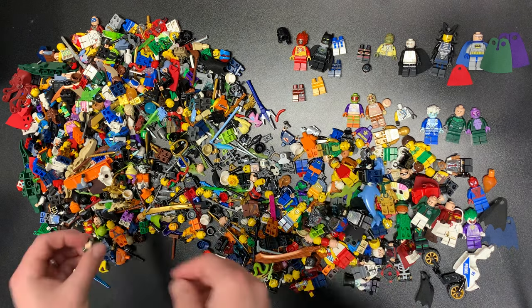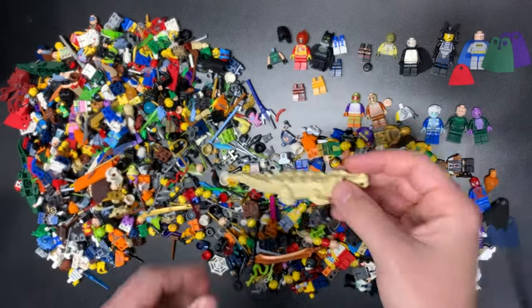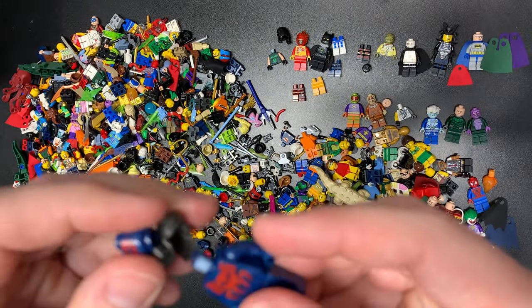Another beachgoer right here. Here is a Mantis. Some of those are decent. There's one Mantis that's good and one that's meh. There's an alligator or crocodile. Be real, be real. Hello!